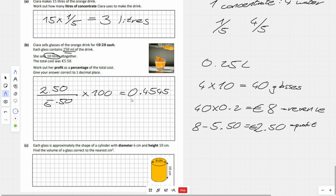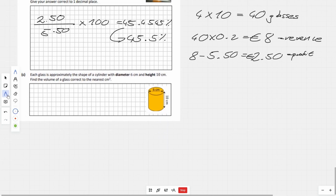Sorry, because we already multiplied by 100, this will be 45.45%, 45.4545%, and then it's always important to go back to the question and check it's correct to one decimal place. So that's going to be 45.5, and the reason it's 5 is because we have 4, 5. We take the second number. If it's 5 or bigger, we go up, because we're looking for one decimal place. So her profit as a percentage of the total cost is 45.5%.